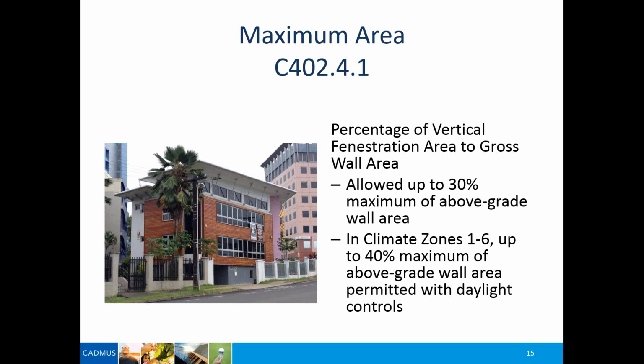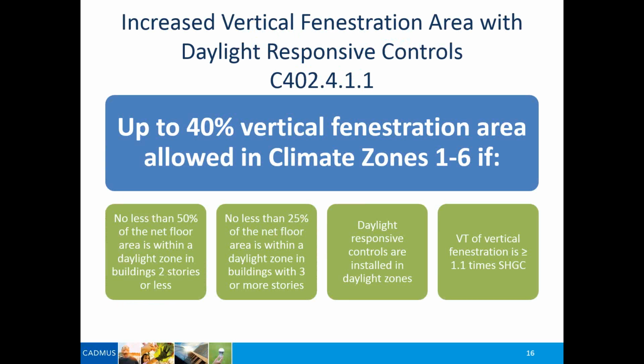So again, this is just one path through the code. That's prescriptive, and it may not work for you, but if you can make it work, that's great. So 40% or 30% is the maximum without anything special on the building. 40% you can have, and we'll go to the next slide, but you're going to have to put in daylighting controls in front of all your vertical glass and underneath all of your skylights.